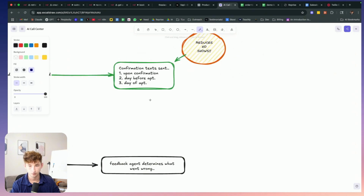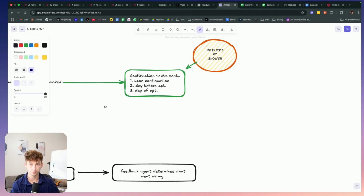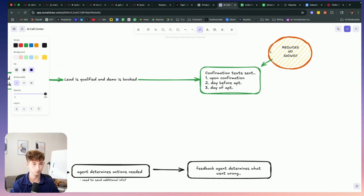This other option, if the lead answers and they book a call, well, if they're qualified and the demo is booked, our goal is to reduce the no-shows from here on. So send confirmation text messages upon confirmation, day before the appointment, day of the appointment. And this in turn will reduce the no-shows.